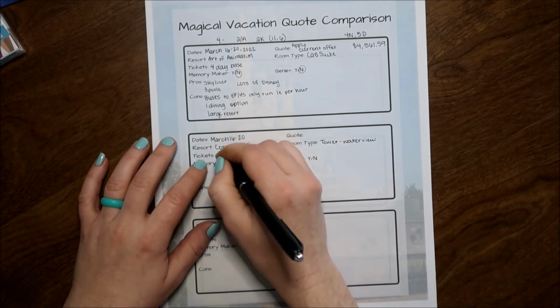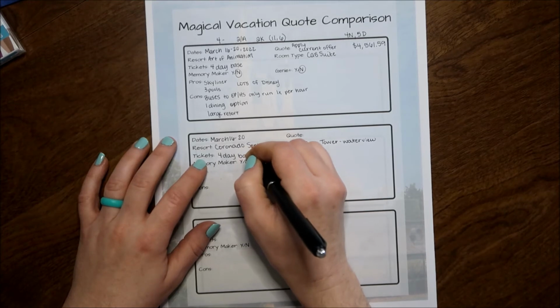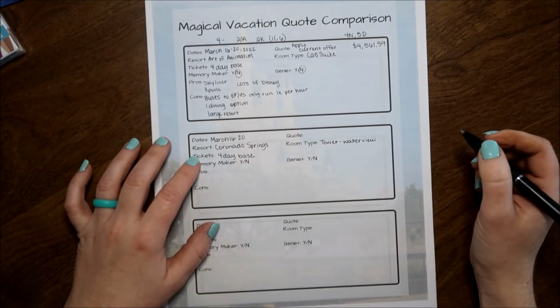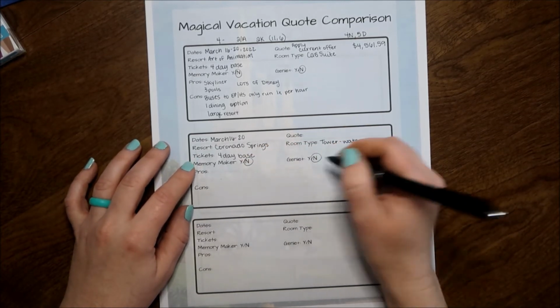Again, these are 4-day base tickets. I did not do Memory Maker. I did not do Genie Plus.